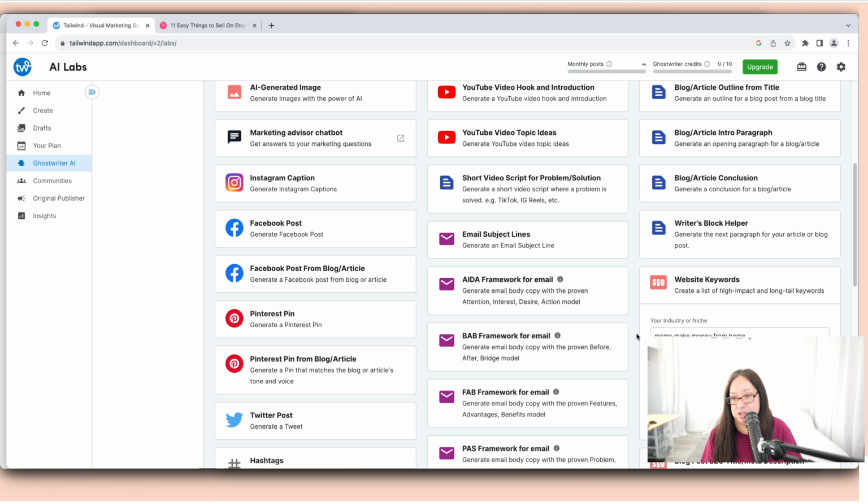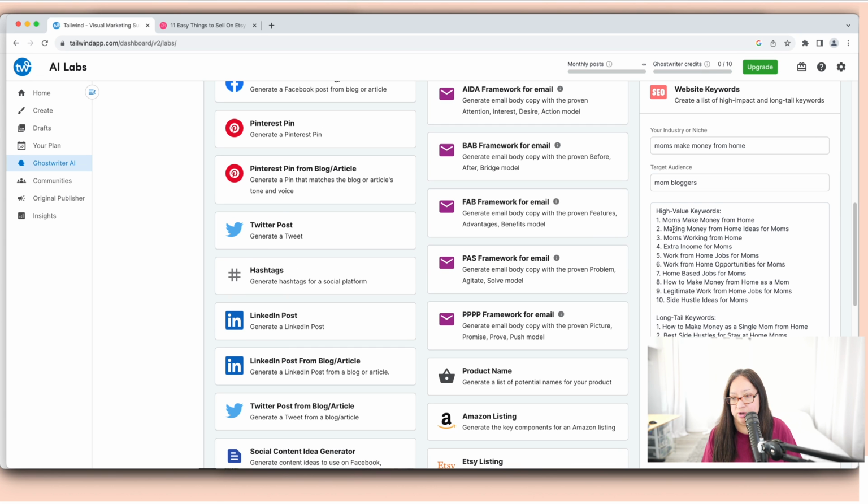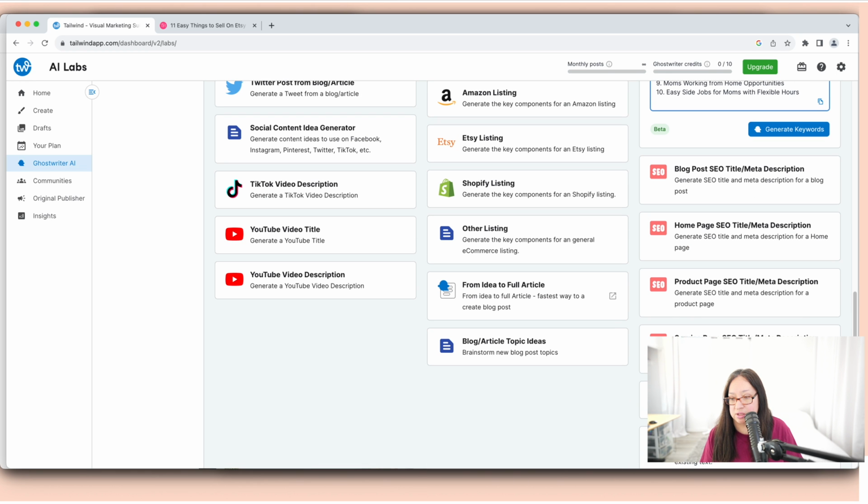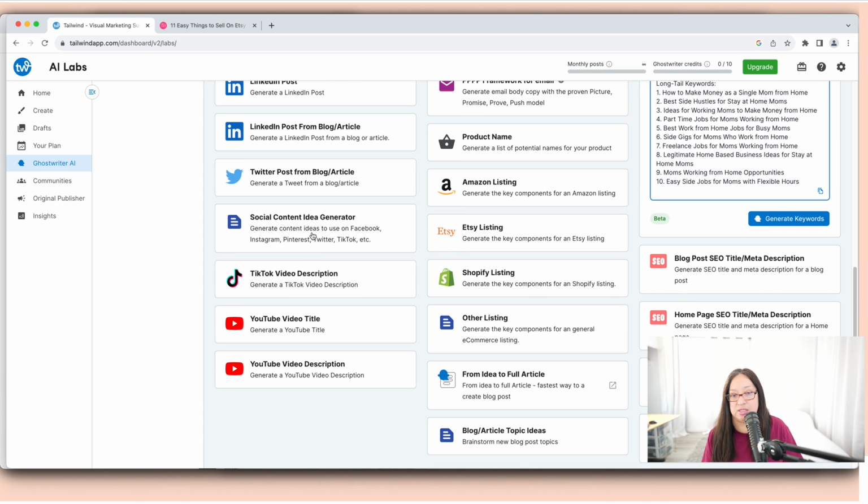But this could be just for someone who is just starting out and they need just ideas. This can totally help you. So high value keywords and then long tail keywords. How easy is that? You can create 10 blog posts from here and another 10 blog posts from here. So, that's pretty cool. There's some really cool SEO things that you can use, as well as some descriptions and titles for these social platforms.